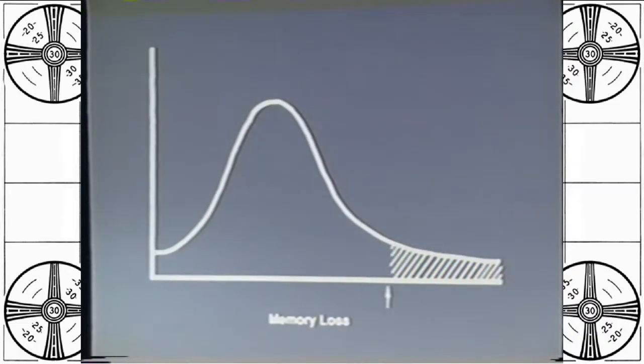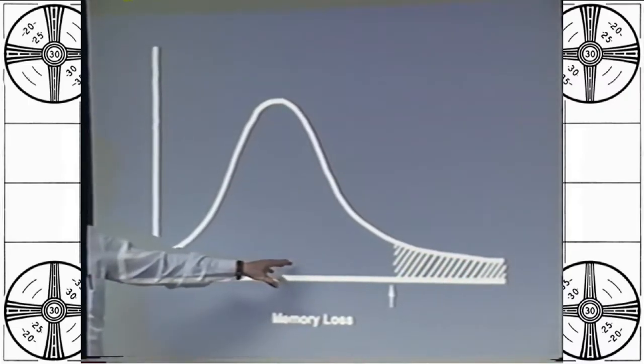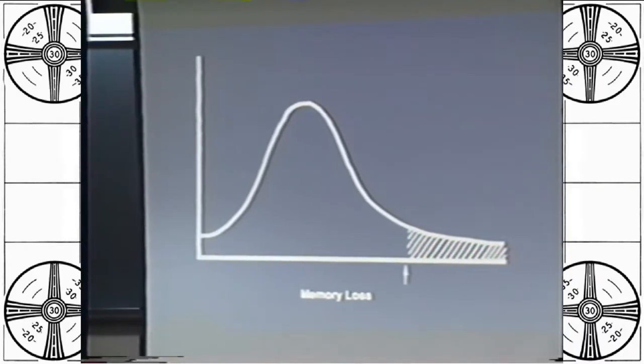Now, a lot of people think of dementia as memory loss. And like I said, that's not necessarily true. We can think of memory loss as, a lot of people have a little bit of memory loss, but if you get this much memory loss, there's something wrong and you become demented. But that's not necessarily true.